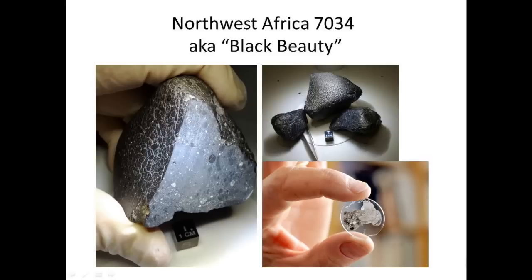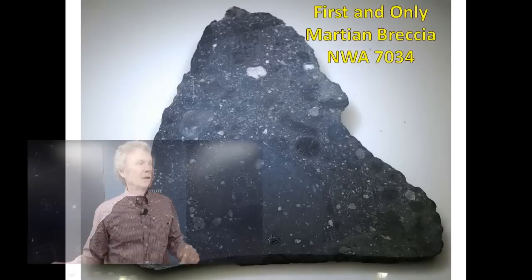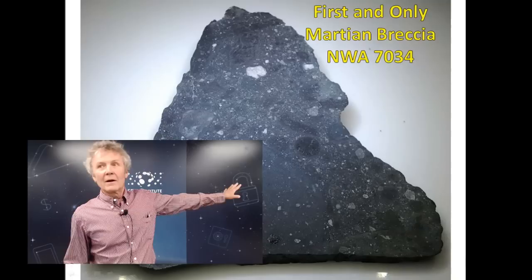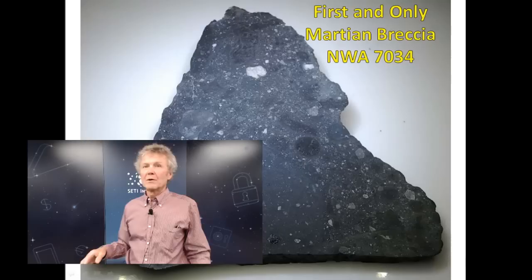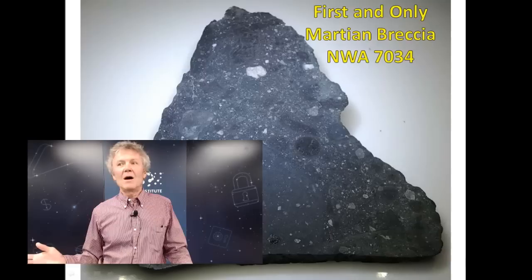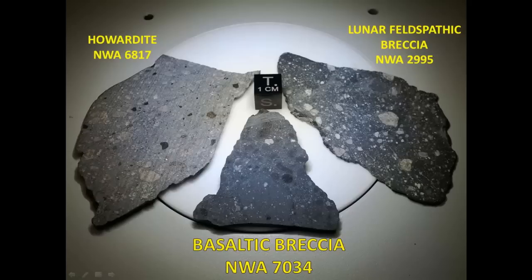Now, NWA 7034 is the first and only Martian breccia. For those of you who don't know geological rock terms, a breccia is essentially a collection of fragments that have been somehow put back together, lithified, and formed a rock. You can see this Martian breccia is in fact very heterogeneous. It's got a very complicated mix of minerals and rock fragments. Breccias are actually very common in meteorites, because they form not only from terrestrial processes that we think of as common geological processes, but also through meteor impacts. The whole process of impacting often causes brecciation, and we see that in different types of meteorites, such as the one shown here.